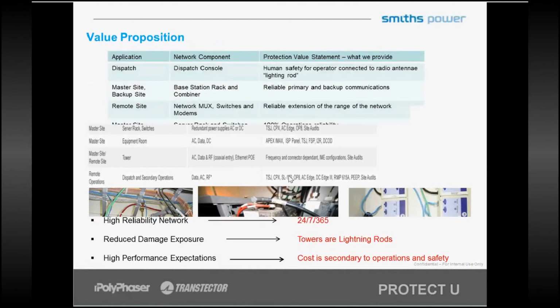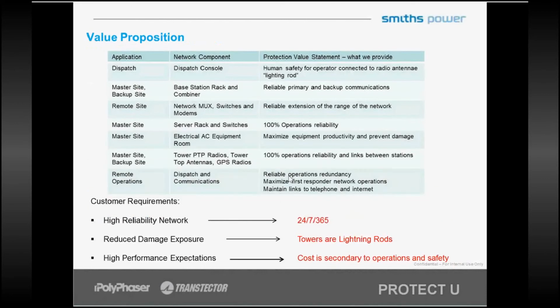So our value proposition speaks directly to what the customers have told us their needs are. At that dispatch counter, it's human safety, because as they describe it, that dispatch human operator is connected to the radio antenna. And so they're the lightning rod, and we're there to protect that and add value. The master sites, that's a reliable primary power backup communications. At the remote sites, you need to provide reliable extension of the range of the networks. The master sites have 100% operation reliability. That's what our value statement is. The master sites and the AC electrical room, we maximize the equipment productivity and prevent damage through the entire network.